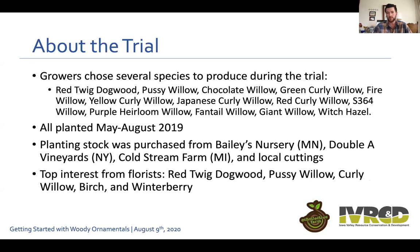So I think Bailey's, it's a couple $1,000 minimum order. Whereas AA Vineyards and Coldstream had a much lower amount you needed to get. But if you just search woody ornamental plants, a lot of what is being sold is more for restoration work, like stream stabilization, less so sold for the floral arrangement side of things that we've been talking about. But these were the ones that we found.